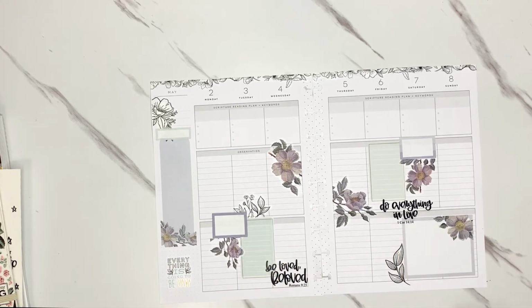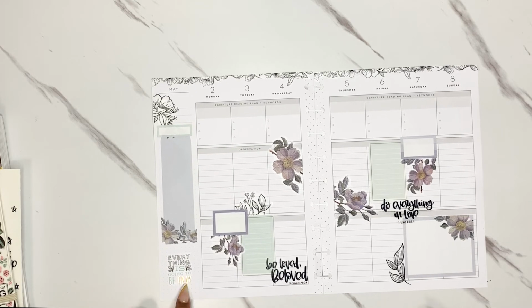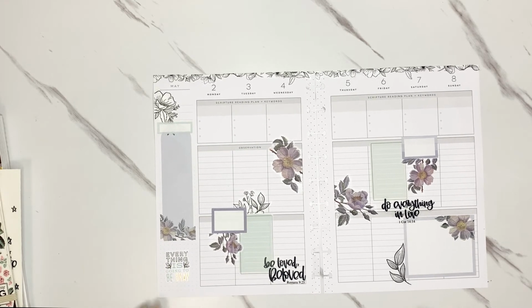And I think it's really pretty. I love that we added the black florals. It just makes it feel a little more cohesive. And yeah, I'm really excited to use this for this coming week. Oh, I said I was going to try to fix that. Let me see what I can do.